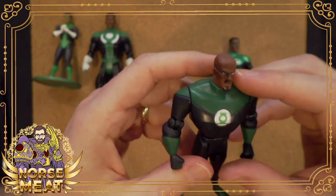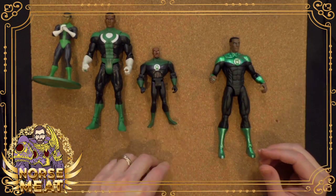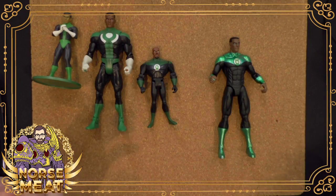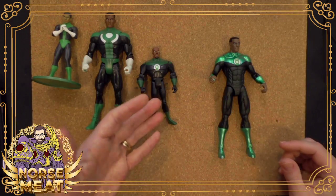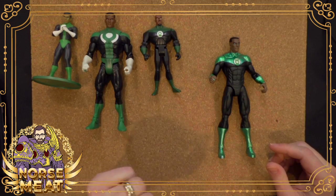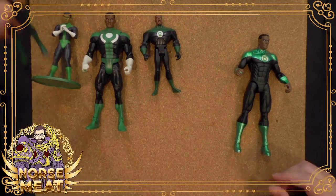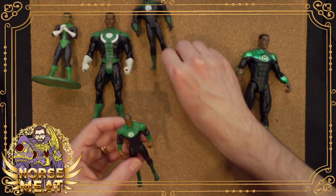Yeah, but again, it's a style. A lot of people know a lot of DC characters only because of these cartoons, so that's fine. It's all good. There have been some really good smaller scale John Stewart figures.